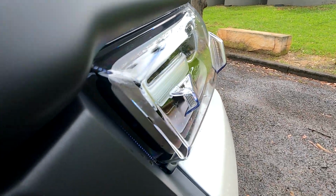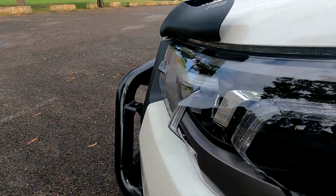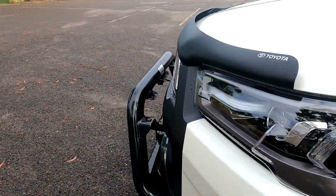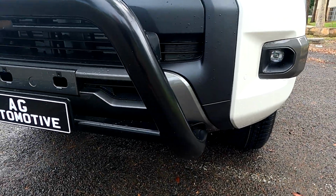And have a look at the lights. Interesting looking how they've got these pop out bits there. And then further down you have your driving lights and sensors as well.